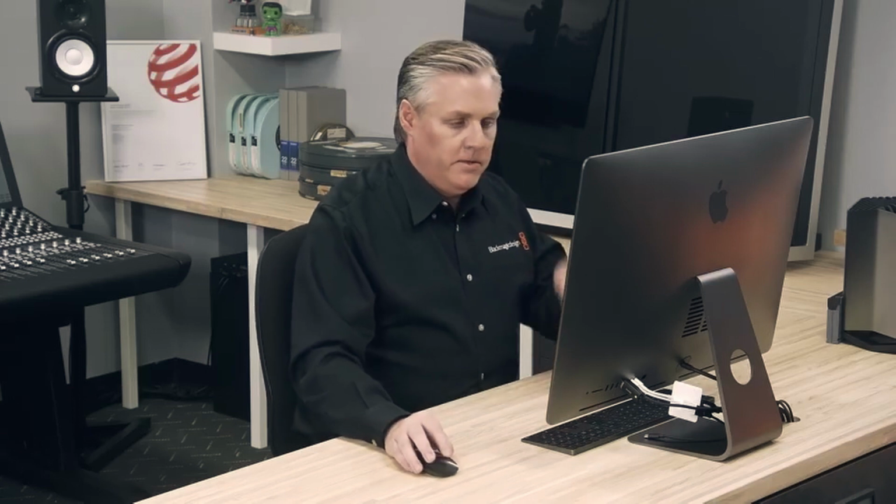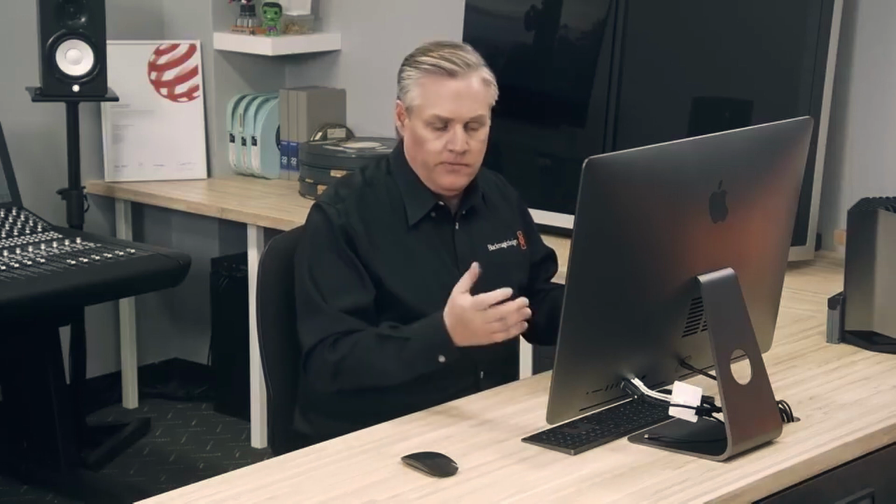Now that menu is available on all the pages, so you can do it from any of the pages, but it's particularly nice in here because this page is the page you'd probably be using on a smaller monitor on a laptop if you're out editing on set.